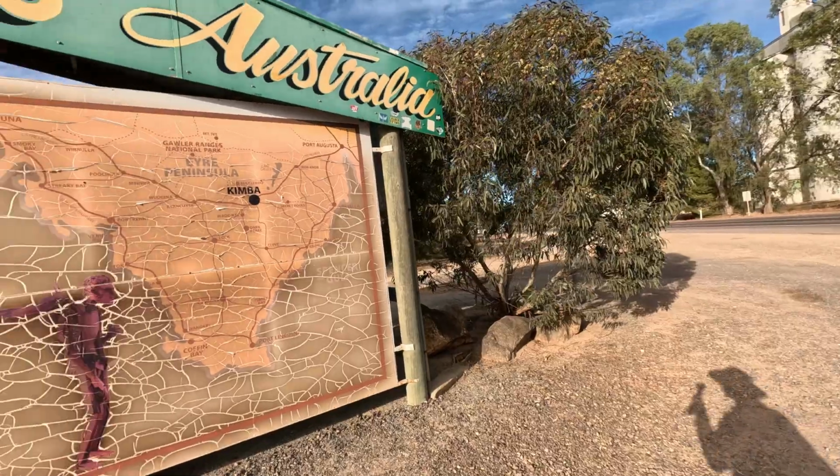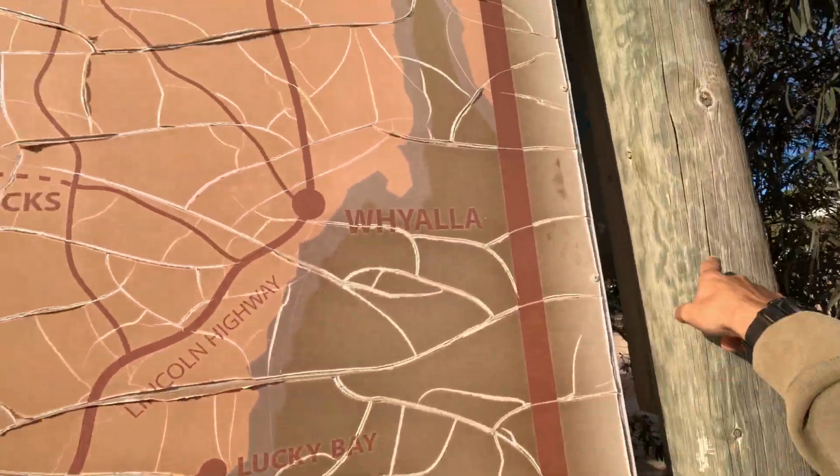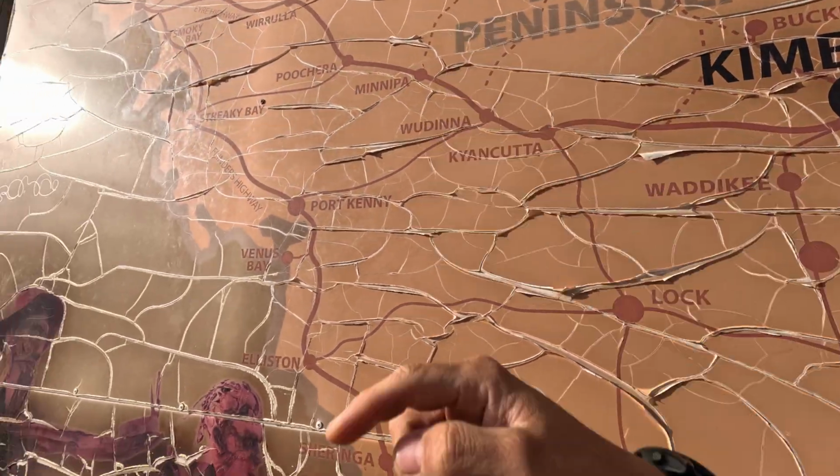On your trip east to west, you get to a town called Kimba if you're going along the Eyre Highway, and there's a big sign: it's halfway across Australia. So Adelaide's over here, and we've just come up around, and we're here on our way west.